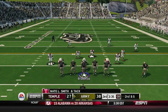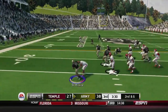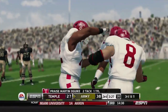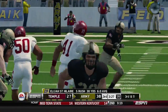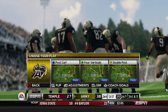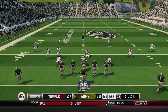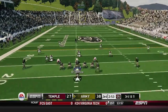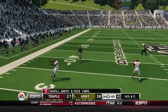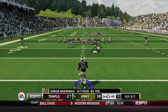2nd and 6. Ball on the 29-yard line. A great tackle at the 24. Call it a loss of 5 yards. That makes it 3rd and 11. Flares it and almost had it intercepted. Moss is the intended receiver on the play. That brings up 4th and 11.